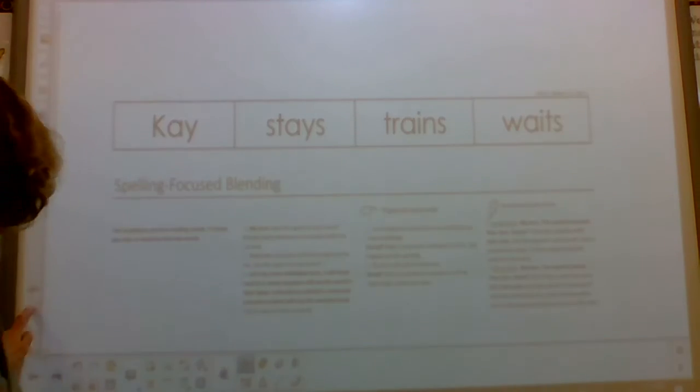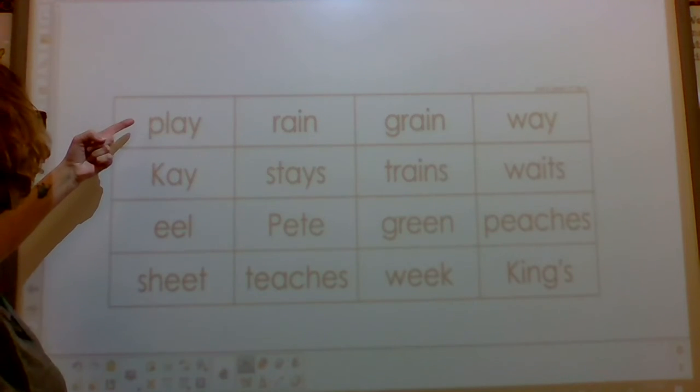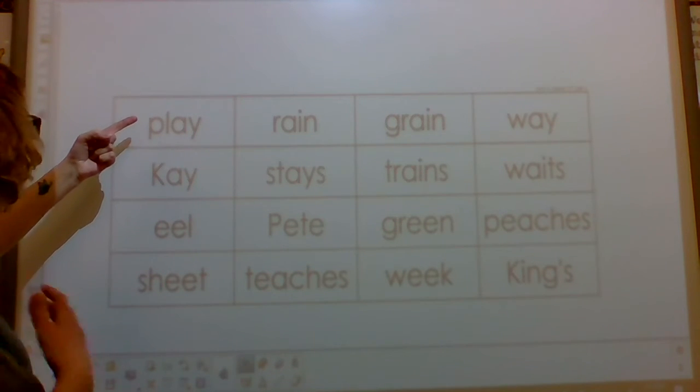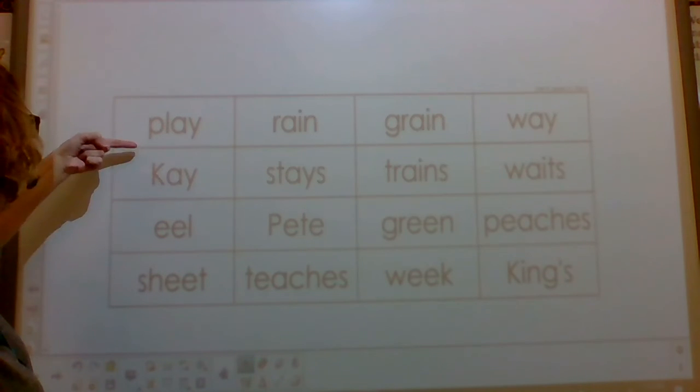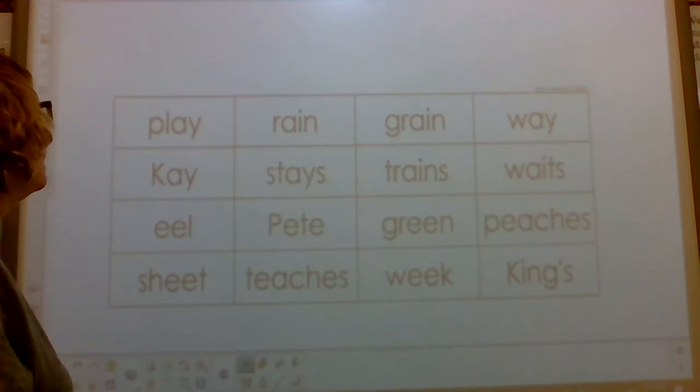Great work. All right, we're going to practice reading these words. So when I point, you're thinking about the word. And when I slide my finger, you are going to read it. All right. I'll show you how to do the first two, so my turn only. Word, play. Word, rain. Now it's your turn.